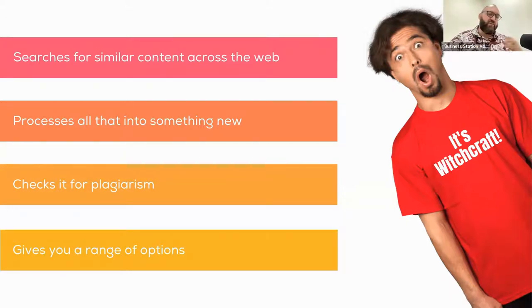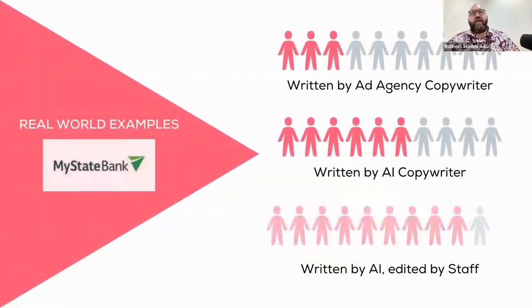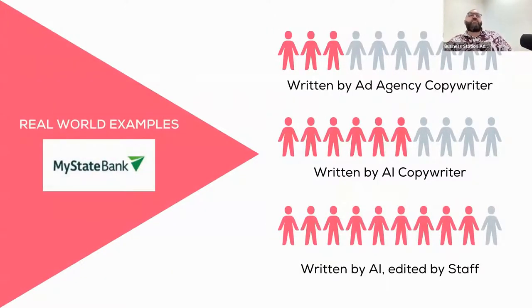It's not a direct copy of anyone's work at all. So, real world examples where this got used. My state bank in Tasmania ran a campaign where they wanted to get increased home loan applications online. So they used three different ads and three different landing pages with three different lots of copy.